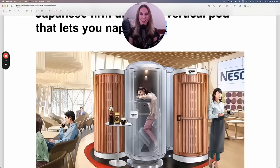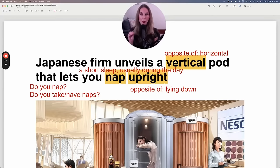Certainly an interesting concept. I wrote that information for you, and I also wrote the definition of nap. I think it should be well known, but a nap is, of course, a short sleep, usually during the day. Now, in this example, nap is a verb, which of course you can do, to nap, just like to sleep. So I could ask you, oh, do you nap? Do you nap? I'm asking you, do you sleep for a short period of time during the day? Do you nap? Now, it's very common to use nap as a noun.